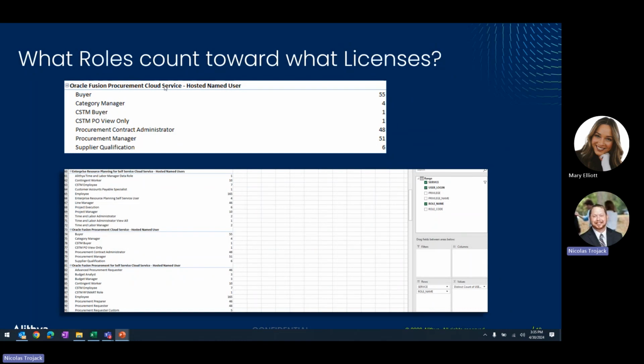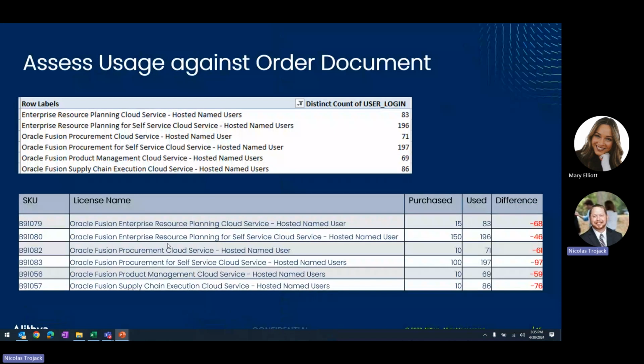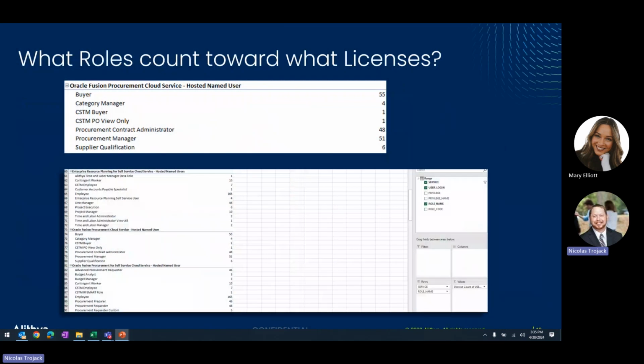So if I look at my procurement cloud expensive license, and I look at it and go, wait a second, my procurement cloud, what was my number here? Procurement cloud, I bought 10. Okay. Ooh, and I'm using 71. All right. That's a pretty big difference. Why am I using 71 instead of my 10? Well, once I look at it like this, I know where my problem is. I've got 3 places I need to look here.